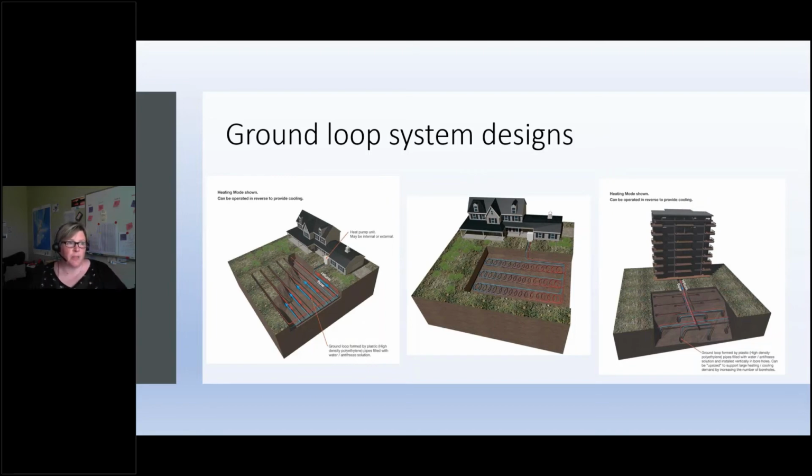Basically, your ground loops are designed towards your building needs, and it maps out as a length of surface area, so meterage. That's why you get these ground loops looping back and forth to increase your meterage, to meet your heating needs. The one in the middle is a slinky ring, which condenses your footprint by overlapping your coils into a smaller area.